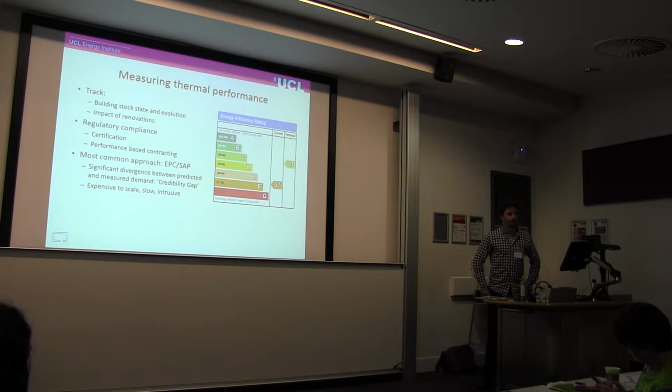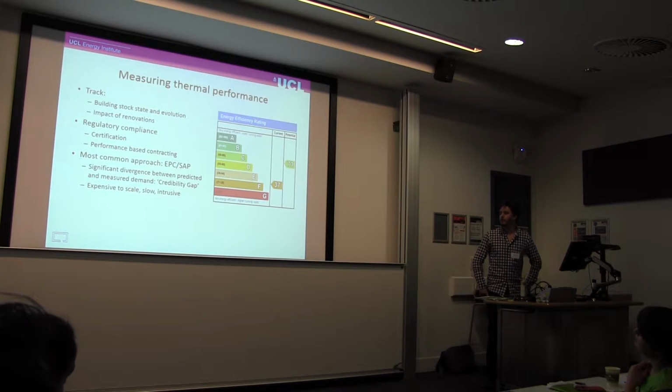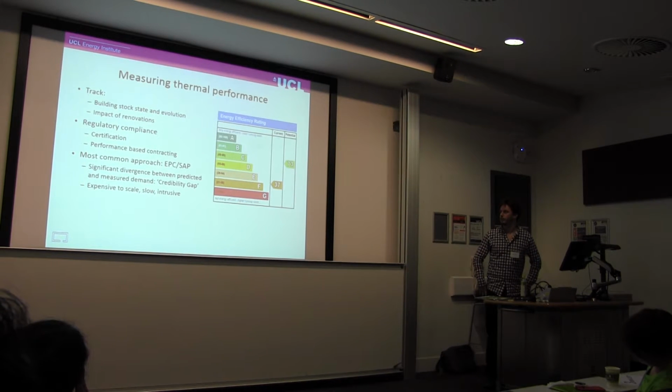We need it for all sorts of reasons. We want to track the state of the building stock overall. We want to track the state of individual dwellings, know what happens when you do renovations, if the renovations have been effective, if we're getting the performance we're expecting.